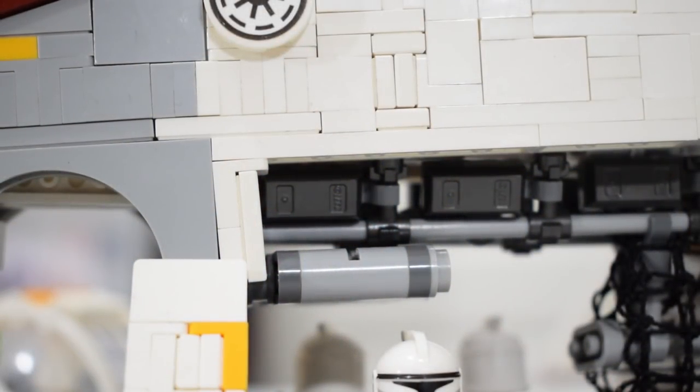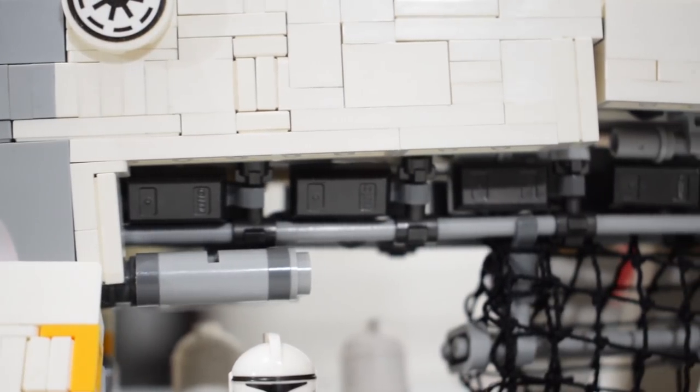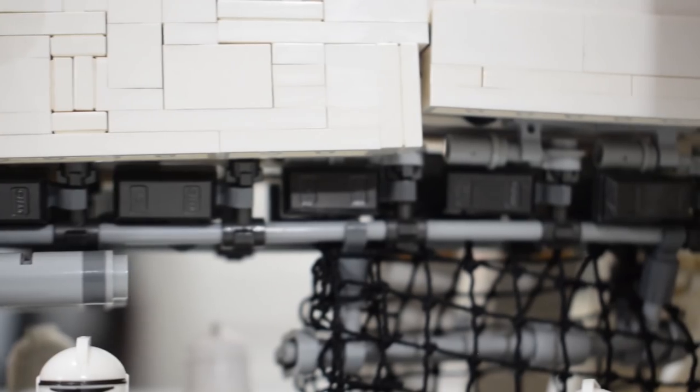I spent an excruciating amount of time trying to nail down all the details on the ceiling of this gunship, so you'll notice there's this rack up top, then towards the back we have this netting section that comes down.